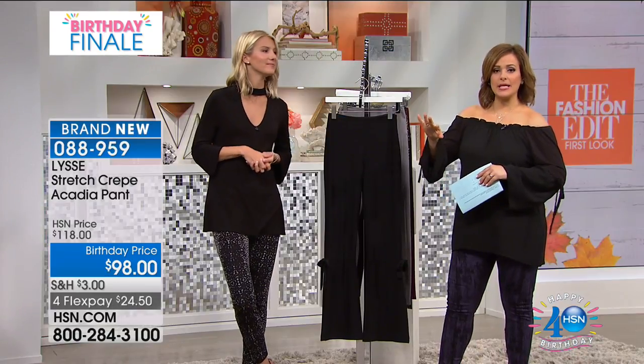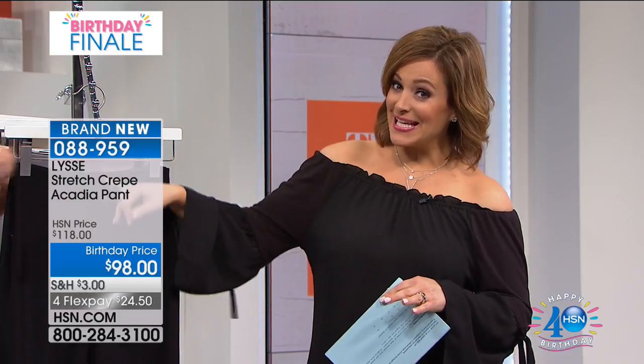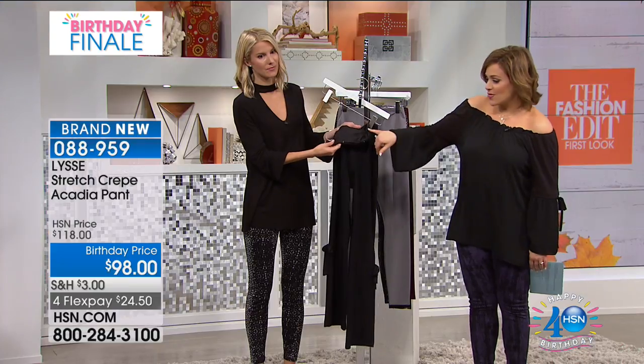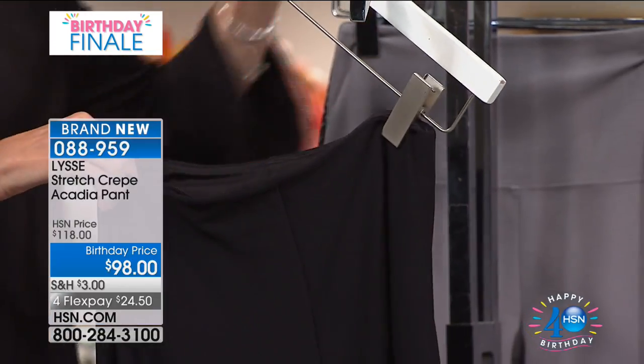Right, because I had said the ponte, but here's the thing too. You don't have to baby this. You can machine wash this. You can line dry this. It still has that smoothing inside secret panel. So nobody knows, but that pant is multitasking and keeping your tummy smoothed out for you. So that's built into the pant for you. But it's so fun and so unique.